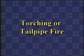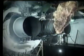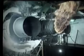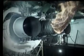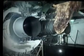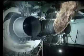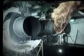Engine torching, or tailpipe fires, mostly occur during an abnormal engine start, but they may also occur after shutdown or during other ground operations. Although there may be no cockpit engine instrument indication, these events can be very spectacular when viewed from the ramp or cabin, and have been confused with an actual engine fire. The torching may be of short duration or it may last for several seconds. Note that the flame is confined to the tailpipe.